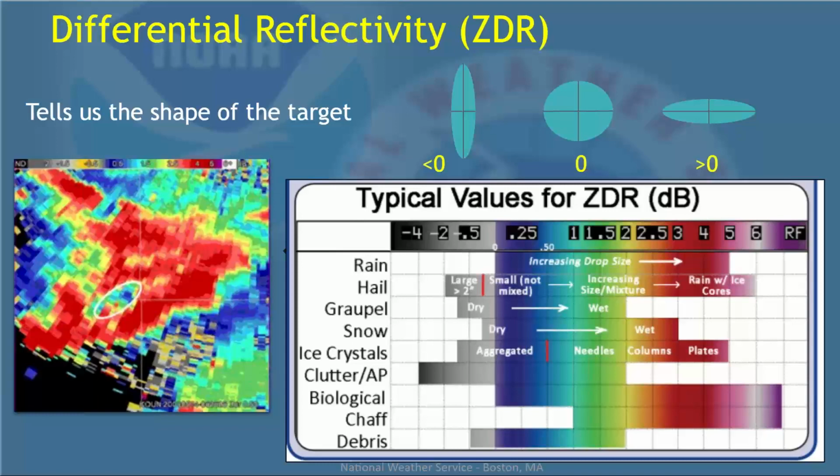So differential reflectivity, on the other hand, tells us about the shape of the target. In this case, you can see it is from negative to 0 to positive. For raindrops, a large positive value of ZDR means increasing raindrop size. For large hail, you want to have a negative ZDR value. And then dry snow would have a low but positive ZDR value, and once you get to a greater positive value, that's wet snow.